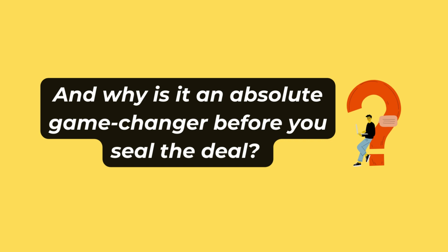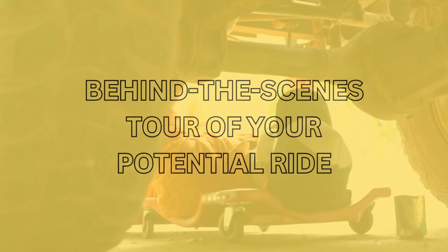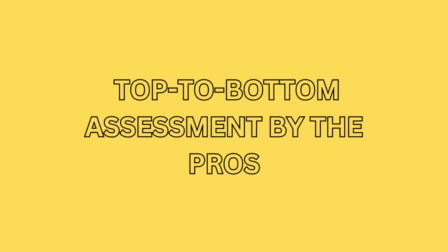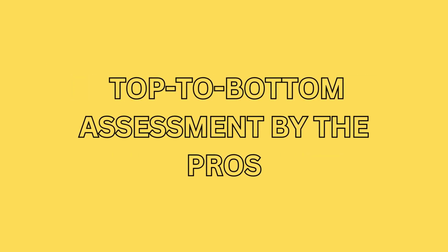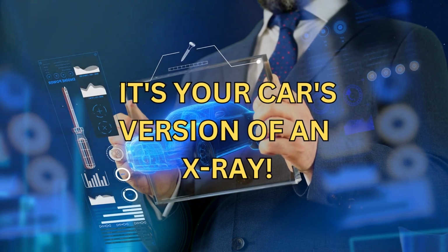All right, let's tackle our first question. Picture this. You're eyeing that dream car, but what's lurking beneath the surface? A pre-purchase car inspection is like a behind-the-scenes tour of your potential ride. It's a top-to-bottom assessment by the pros, revealing any hidden gremlins that could haunt you later. It's your car's version of an X-ray.